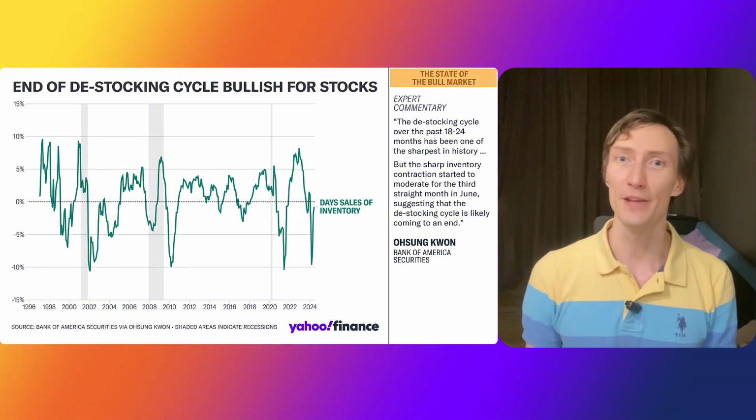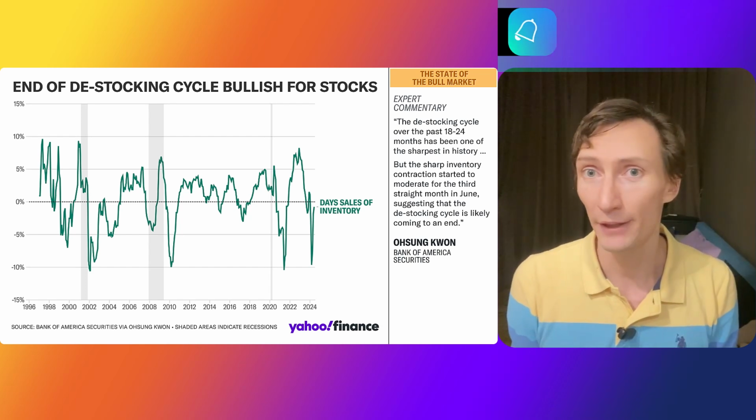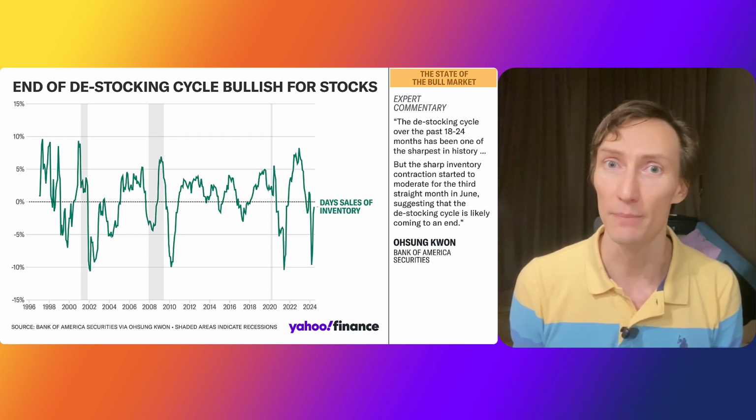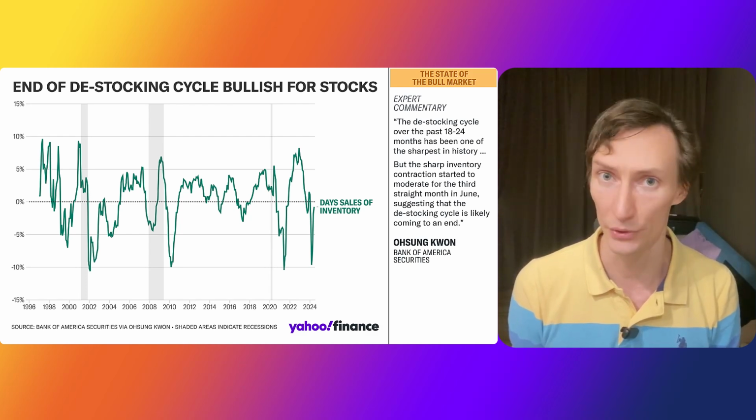Chart 13. Inventory cycle. This Bank of America Securities chart shows that the sharp inventory contraction we've seen is starting to moderate. This suggests the destocking cycle might be ending, which could be positive for economic growth in the coming quarters.